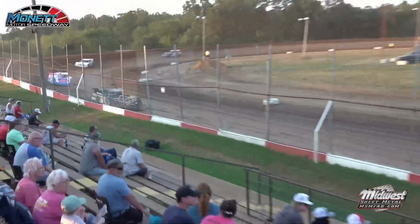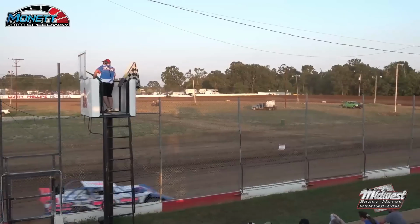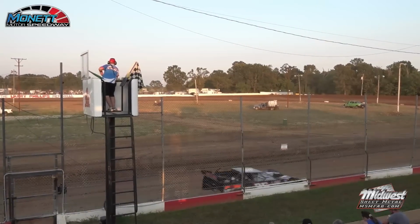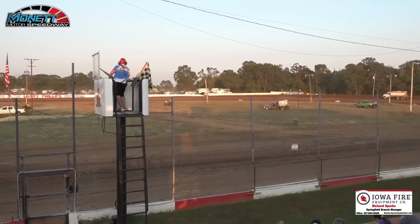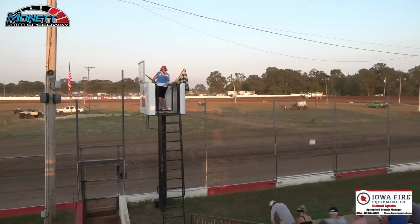Ladies and gentlemen, give it up for the 21 machine of Chris Wilhite Jr. taking the win there in heat race number 2 of your Dirt Super Late Models. Cole Wells coming in second, just 1.409 seconds behind that 21 machine. Ryan Johnson finishing third, Matt Menzie in 4th, and Steve Johnson rounding out your top 5.